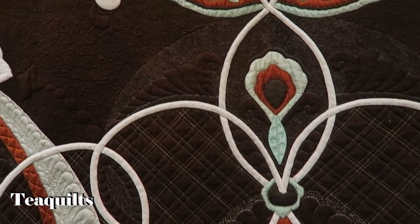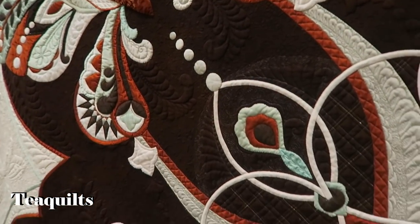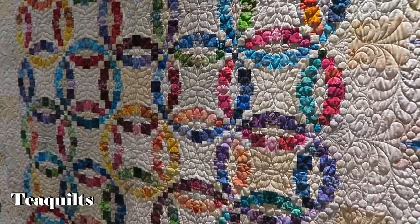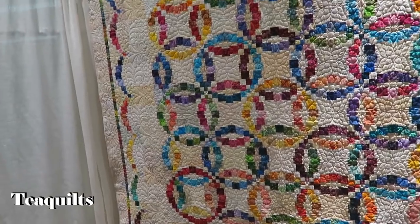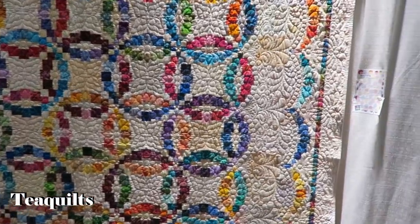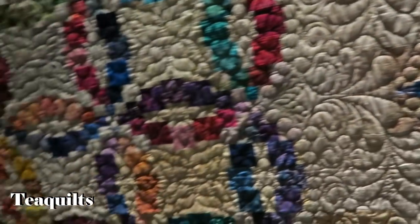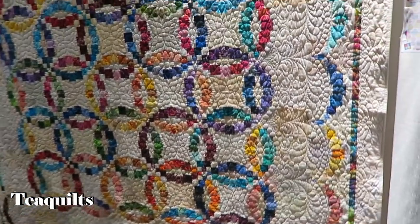Show you just a little bit of the close-up. Just beautiful. Just beautiful work. I have a wedding ring quilt, My Circle of Life. It looks like the one from Judy Martin's, where she did the rainbow quilts we did in Scrap Quilting Club. Yes, of course it is, because it's Jane Coon's quilt. It was pieced by Sharon Sharp and quilted by Jane Coon's. That's why it looks familiar. Very nice.